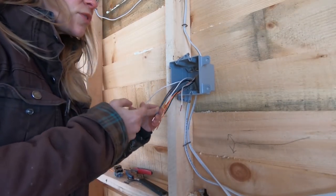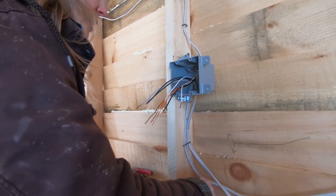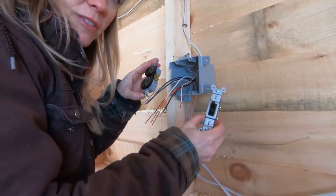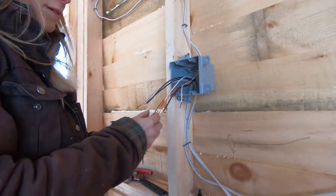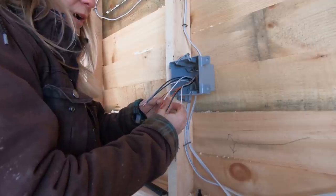So this is a two element gang box that's gonna have a switch and it's gonna have a plug. So I know you guys are really wondering how I'm gonna work this out. So here's what we have going on. We have our three copper wires here, which we're gonna go ahead and just twist.